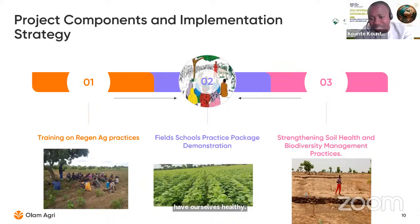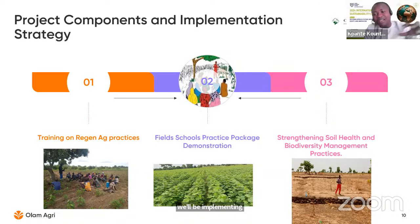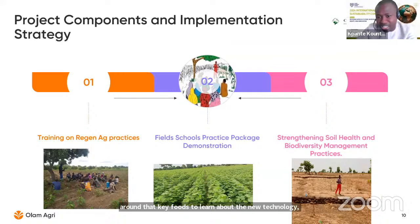So here, all the regenerative agriculture practices that we are introducing will be implemented in the farm field schools by a farmer trained by a field staff. There is a peer farmer that will coordinate all the activity around that field school. In the field schools, we have 25 to 30 farmers learning about a new technology, even to improve what they are already doing. As I say, regenerative agriculture practice is not a new thing for them normally; it is to improve what they already know and then to learn a new topic or a new practice.